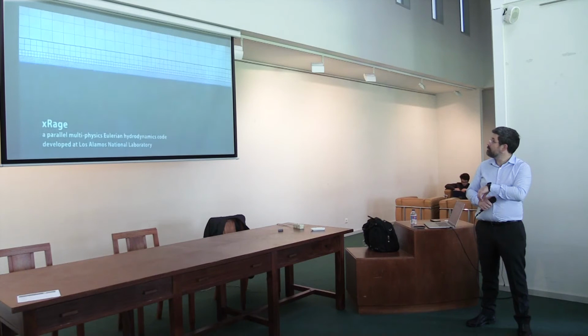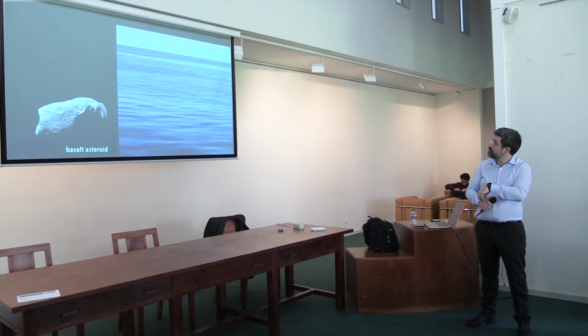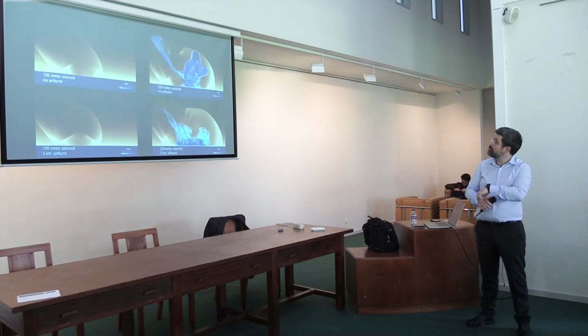We used xRage, a parallel multiphysics Eulerian hydrodynamics code. xRage uses adaptive mesh refinement to continually subdivide computational cells in important areas, applying more computing power to where it's needed. Our simulations contain three materials: the salt asteroid, static air, and static water. Initially, all kinetic energy is assigned to the asteroid. By studying different runs from the ensemble, we see the effects of varying asteroid size, angle of impact, and airburst. Here, a light-colored pressure wave shows the asteroid's effect on the atmosphere.